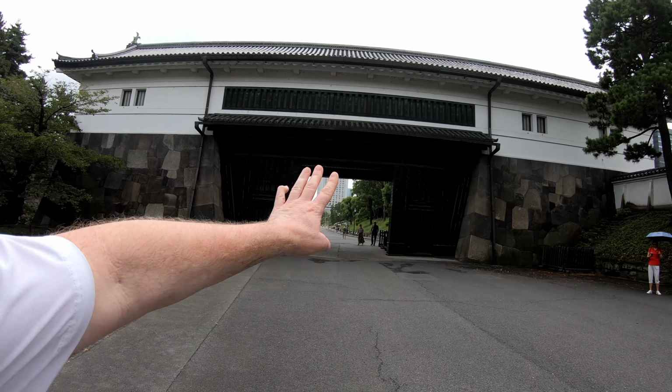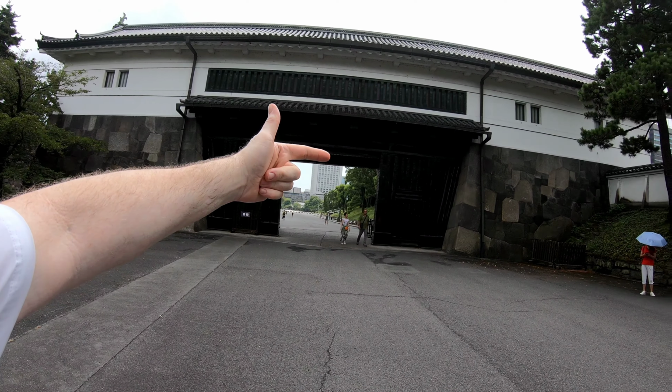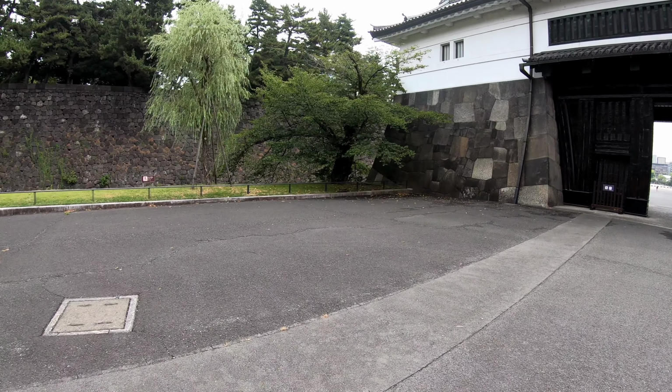I walked from further down there, but this is a major road where those cars are going back and forth, so you can't just come straight this way. So I had to go out the entrance, come all the way up the street, and come up through here. It's one of the original castle gates here at Edo Castle and grounds.